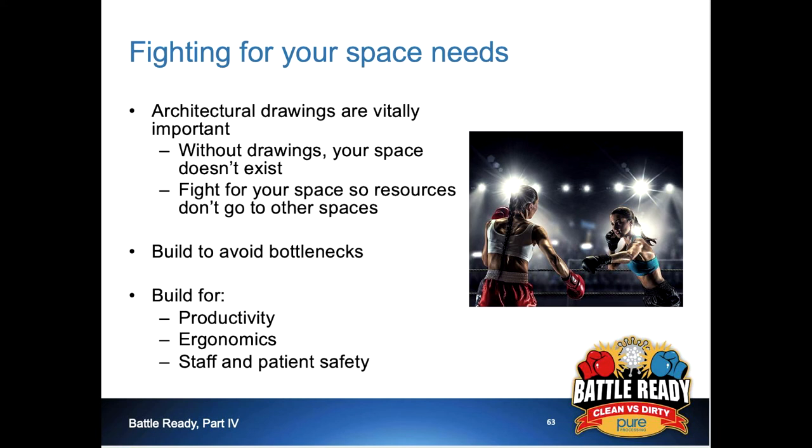It starts with the red zone space to make sure you can avoid bottlenecks. You will need to customize equipment to fit your space, whether it's new renovation or replacement equipment built to fit your space. And make sure you customize your equipment for optimal productivity, ergonomic safety elements, and optimal staff safety.